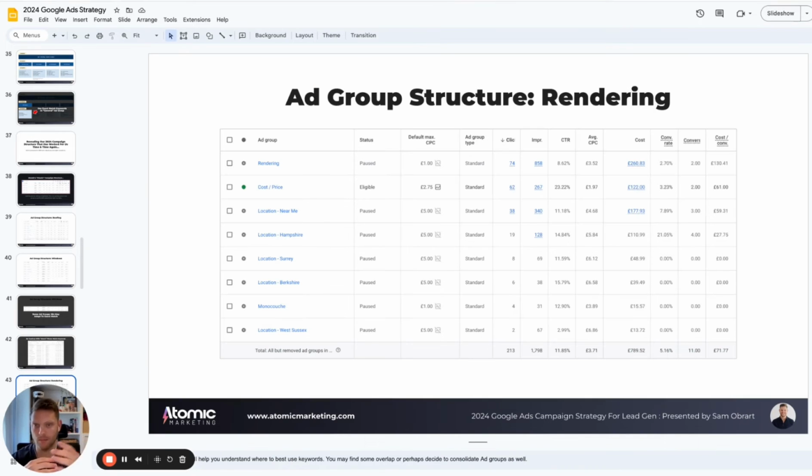Here's another example of the ad group structure for rendering. So you can see we've actually paused most ad groups in favor of cost and prices. We were getting some really good results in there. And this is really some early results in a campaign, but you can see we use different location-based ad groups, and then the product itself, rendering, and then cost and price as well.